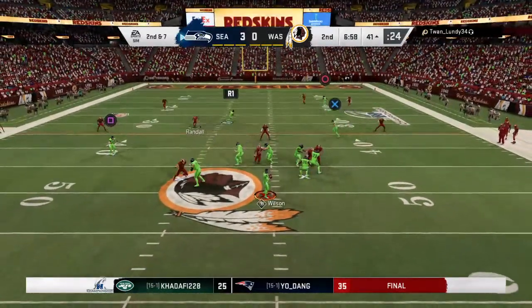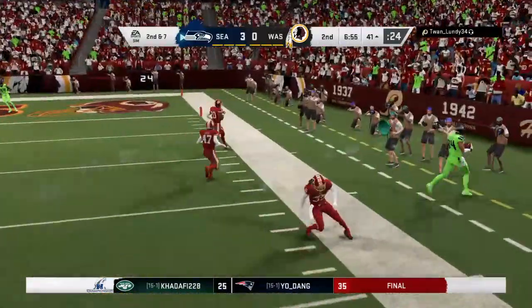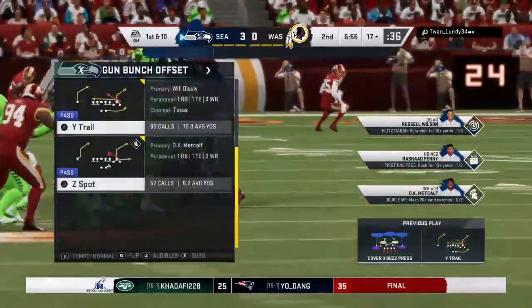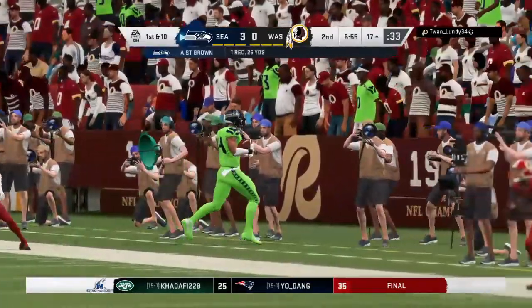Looking to throw again on second down. Wilson. And a throw right sideline is complete. And they'll have it in the red zone before he crosses over out of bounds. A first down there on a pickup of 25.